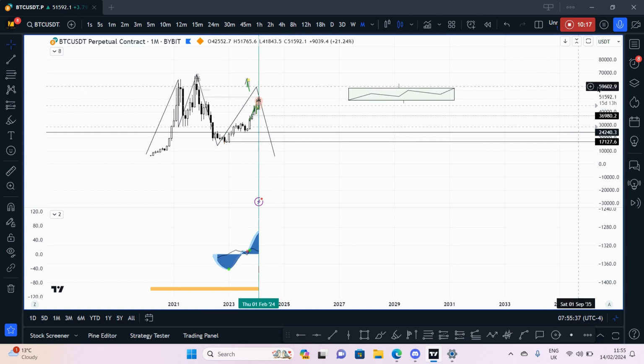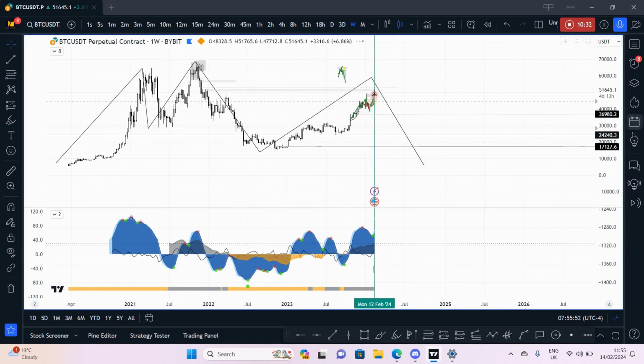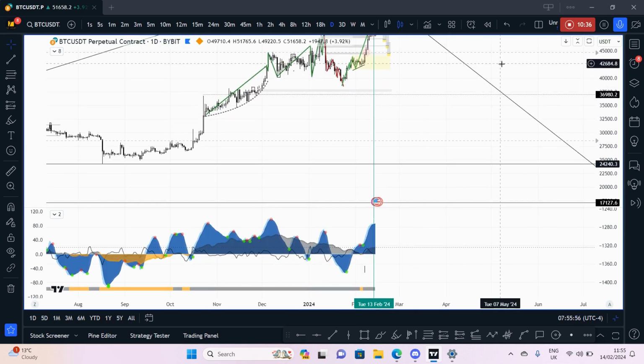So we've been going up, all right? But this is still a bearish structure on the monthly. Why? Because we broke structure bearish here. We're looking for that retracement leg. Where will that retracement leg take place? We're not quite sure. But before that retracement takes place, we expect a bearish change in structure on the weekly, a bearish change in structure on the daily, and a bearish change in structure on the 4 hour.